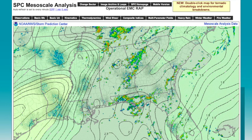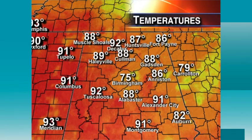Precipitable water values, they are sky high. That's showing a bullseye of 2.2 inches, basically right on top of Birmingham. And normally in the summer, the precipitable water values are running 1 to 1.5 inches. So it's a very high number. So any of the heavier storms that form, like we've seen, will drop a lot of rain in a short amount of time. Hey, only 75 at Birmingham because of the rain.